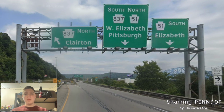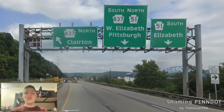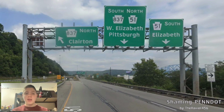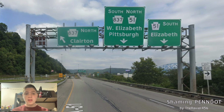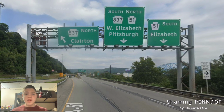We also get south PA 837 and north PA 51 because there is a turnaround, a U-turn, if you want to go back northbound. And it's signed West Elizabeth, that's for 837, and Pittsburgh for PA 51 northbound. And meanwhile, PA 51 south is getting Elizabeth. Again, why no Uniontown? Why are you still signing the secondaries?